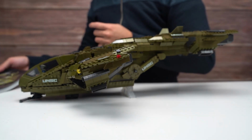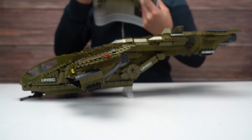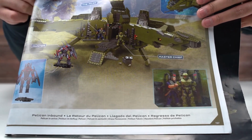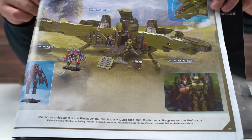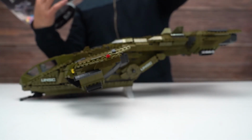The other thing too is, this actually opens up. Let me see if I can find a page that shows you, because I don't really want to open it up, but you can open the whole thing up here. I just feel like when I've tried opening it up, I always lose a couple pieces and stuff like that. So I didn't want to do that. So you can get a good look there. But it does open up.